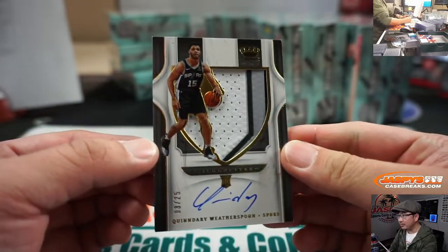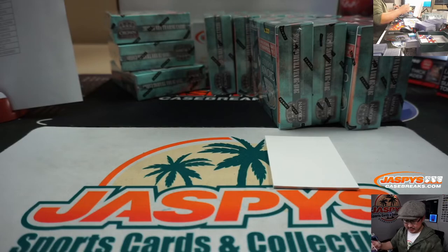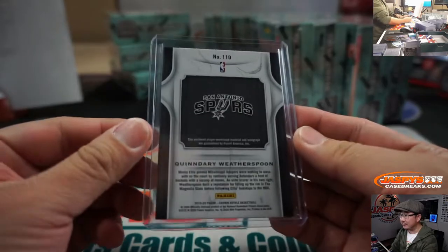Quindary Weatherspoon. Nice patch, nice auto, 25. That's CJ Monroe with the Spurs. Yeah, blackout. Sean, we may have to send him the entire case. A couple other people got some other stuff.